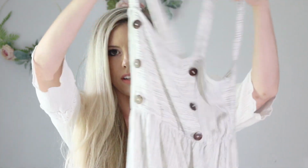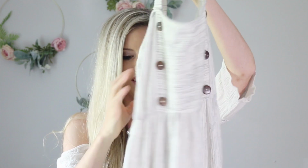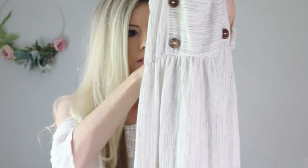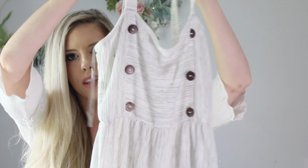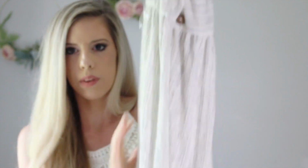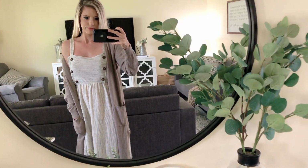Next is another clearance item and more buttons. I love these buttons. It just adds so much to this normal plain Jane type dress. So this was on clearance for only $10 as well. And like with the other dresses, I could wear this now that it's warm, or I could wear it into the fall and winter, just throw a cardigan over it.